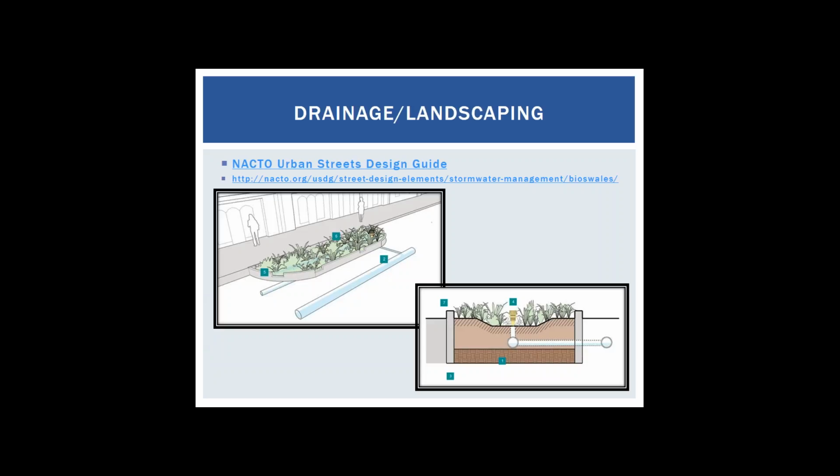Here are some drainage and landscaping details for your bioswale, from NACTO, the National Association of City Transportation Officials. You can go to that website. The water flows into the bioswale from this direction. You can see that there's a perforated drain here. The water settles in this bioswale somewhat, and the filtered water then is brought out. I think it must be coming this way in this location. The filtered water comes back out into your stormwater drainage system, and it shows that in this slide over here.